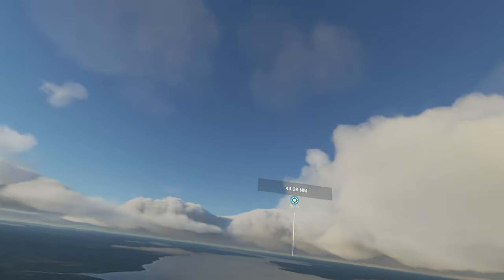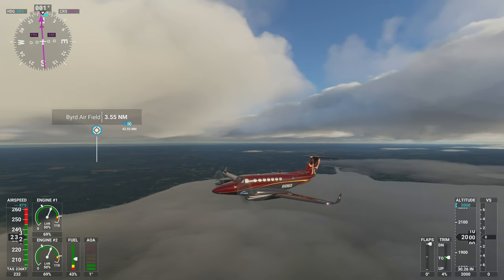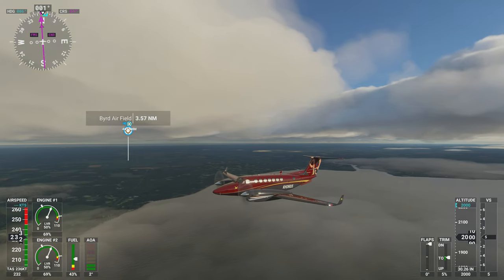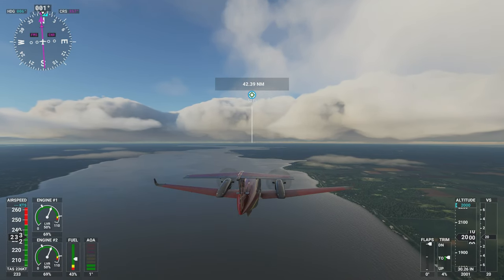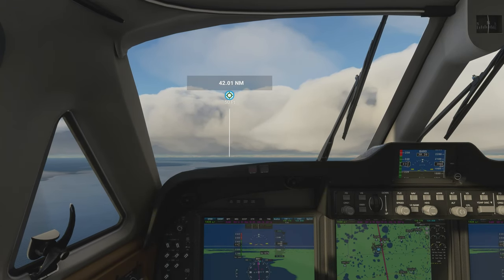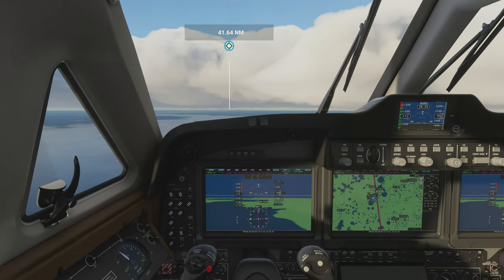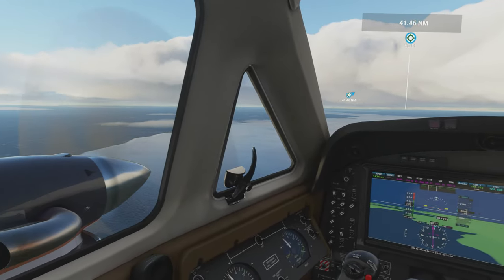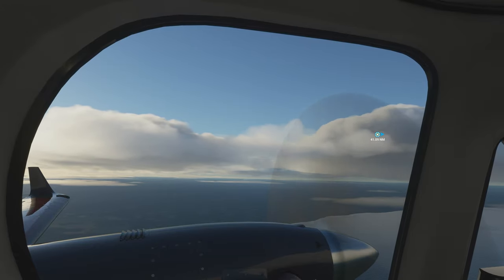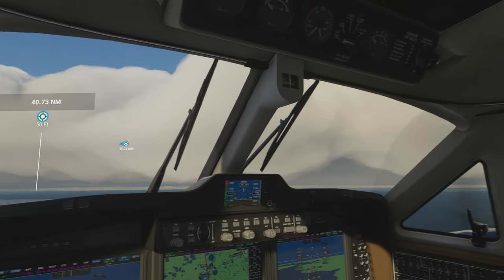Reset the drone view. And reset the external view. Oops, not that. And let's go back inside. Alright, so we still got 41 miles to go. I won't take very long. That would be a good time to eat a packed lunch or read a book or something.